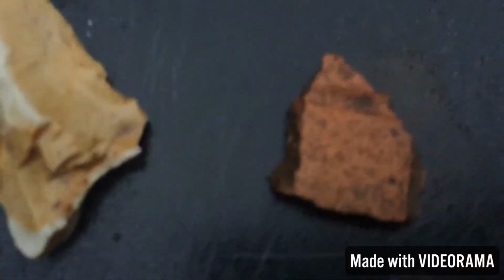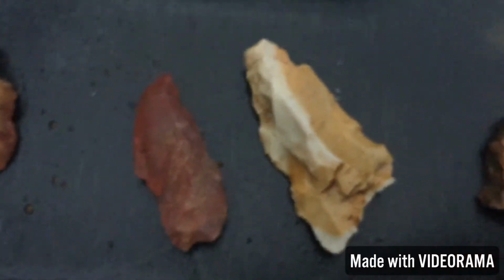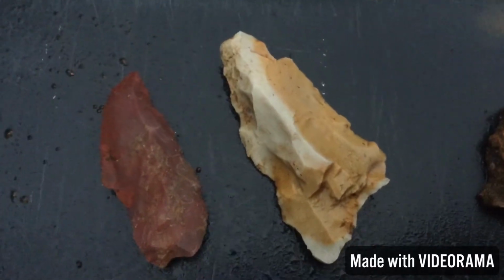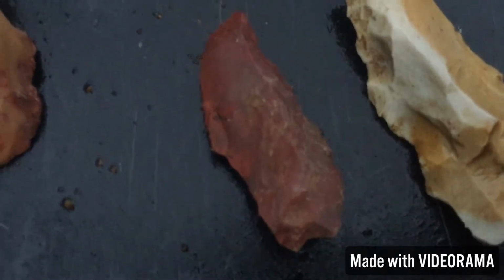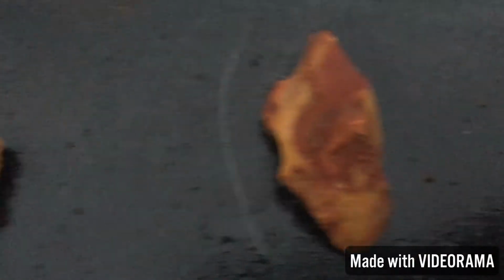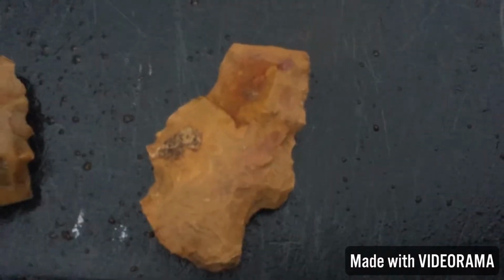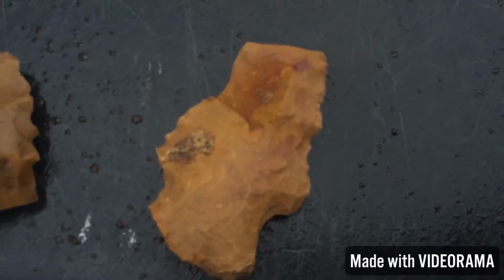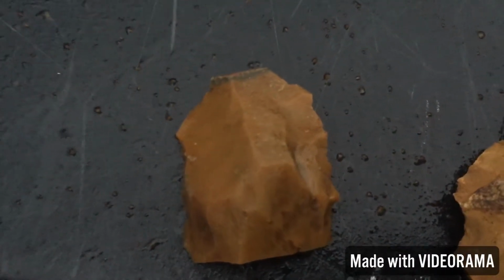Another little piece of pottery, a little line in it. Crude knife or something, another little red jasper knife, another crude tool, and then that thing, a broken point of some kind. And then another little thumb scraper kind of tool thing.